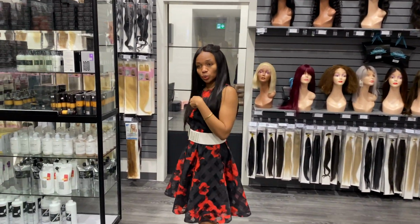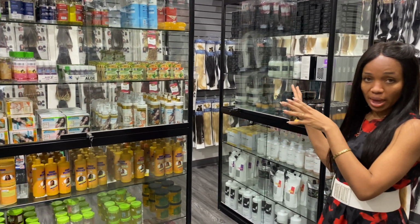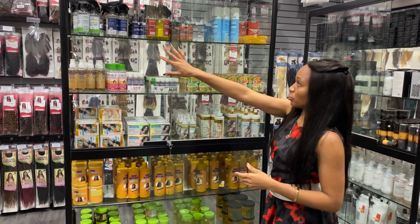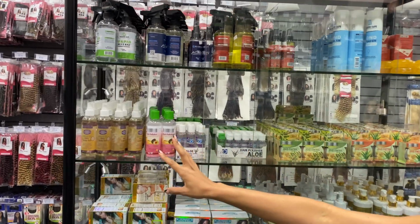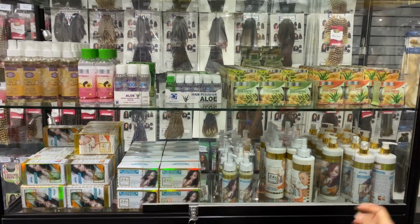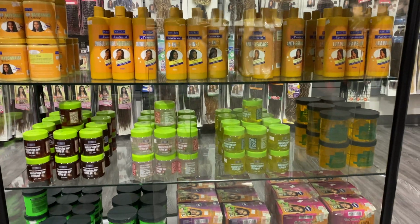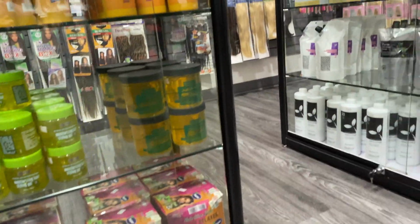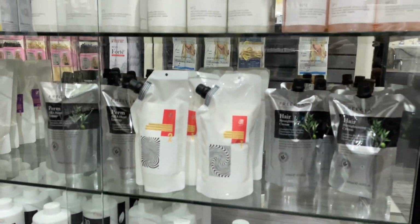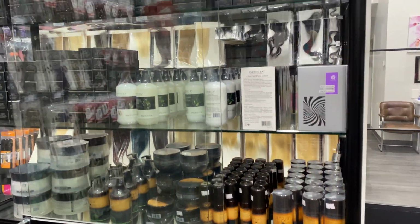So now before we go to my service place, I want to show you a little bit of the hair care products that I use for my clients. Here I have some products for tips, some oil to maintain and care for the hair, some skin oil, leave-in conditioner, shampoo and relaxer. Here I have products for coloring and dyeing the hair, and also some hair treatment products.